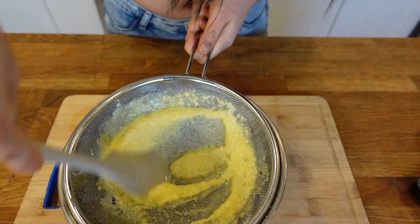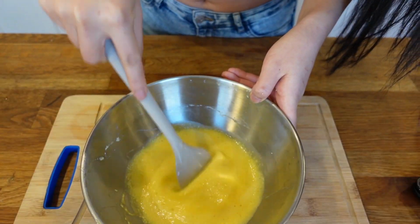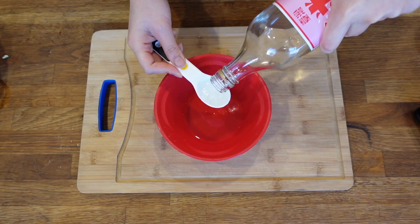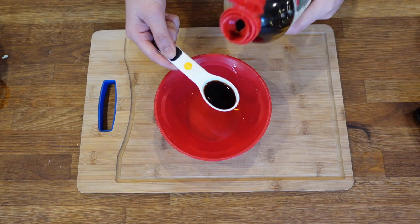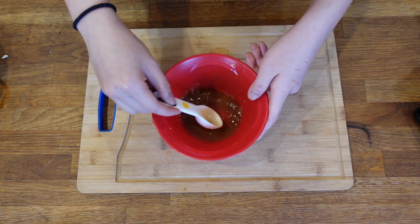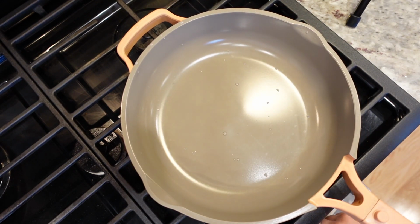After you filter the egg tofu and the egg, add some salt into the paste and mix it well. Next step is to make the sauce. Mix in the rice wine, mirin, soy sauce, salt, and starch. And we're ready to cook! Sauce first or egg first is your choice.